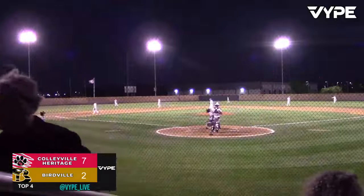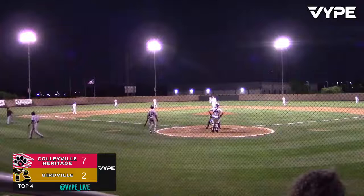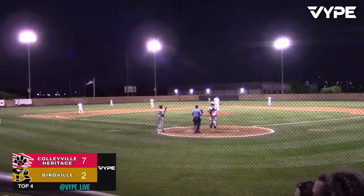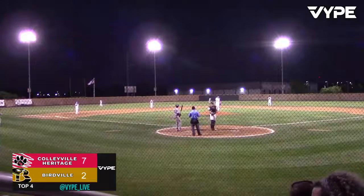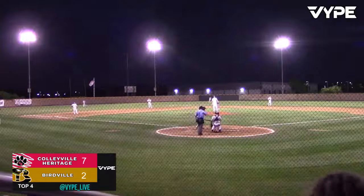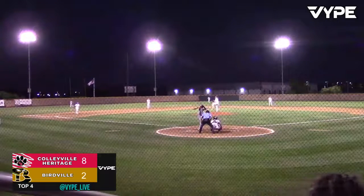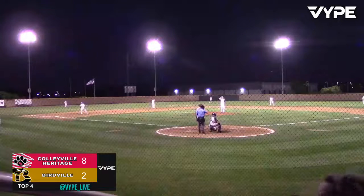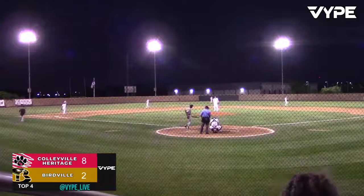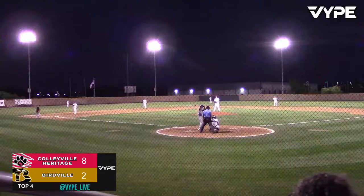Tried to lay out a double, but couldn't quite turn the double, but a run is scored across the plate. Bringer scored at 8-2. It was a good attempt on the run to second, but a fantastic throw by the Birdville catcher was able to get it on time.